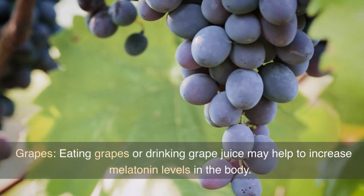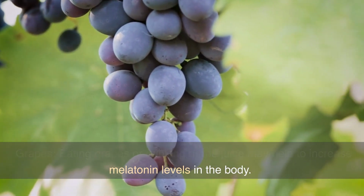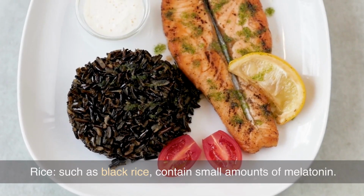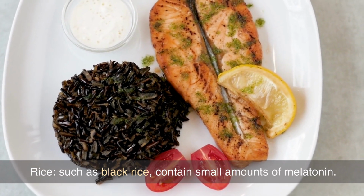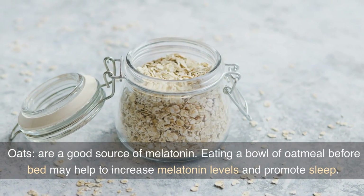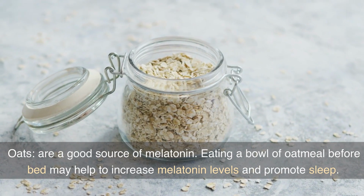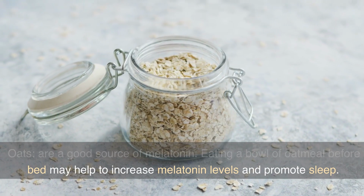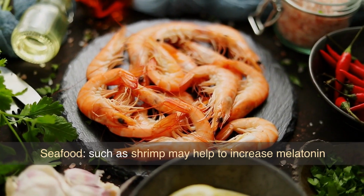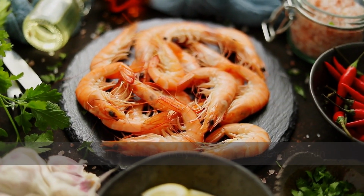Grapes. Eating grapes or drinking grape juice may help to increase melatonin levels in the body. Rice, such as black rice, contains small amounts of melatonin. Oats are a good source of melatonin. Eating a bowl of oatmeal before bed may help to increase melatonin levels and promote sleep. Seafood, such as shrimp, may help to increase melatonin.